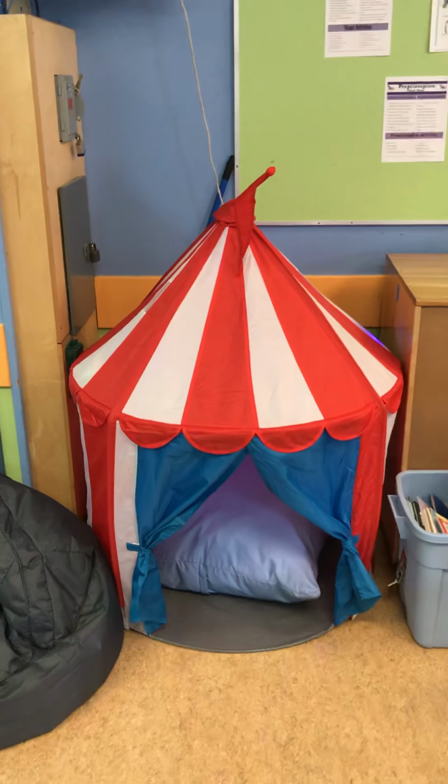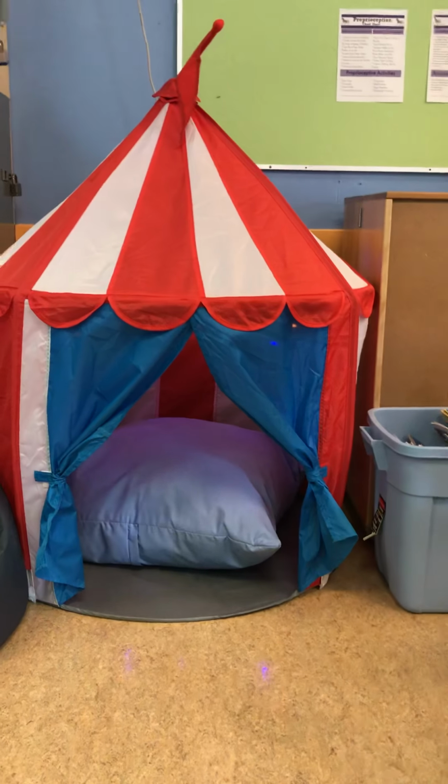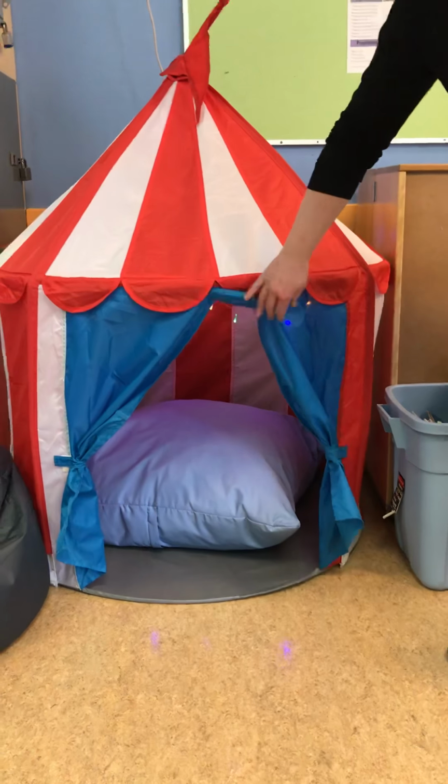Great. Can you show us around the room a little bit and briefly share some of the most valuable components? Sure. Okay, well, let's start here behind you. So this is a tent. I just bought it at IKEA, like a $30 tent. And it helps kids who need that hiding spot, the quiet spot.